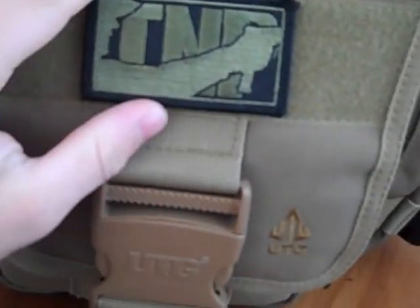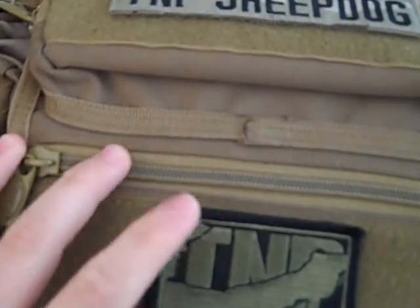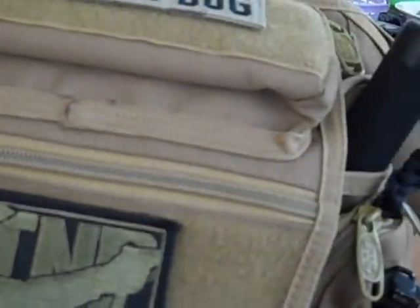Now, let's look at the bag itself. As you can see, I did get a couple TNP. I got a patch, and then I got a name tape, a few more name tapes inside the bag here. So what's accessible without opening any pockets, I got my Phoenix PD30.